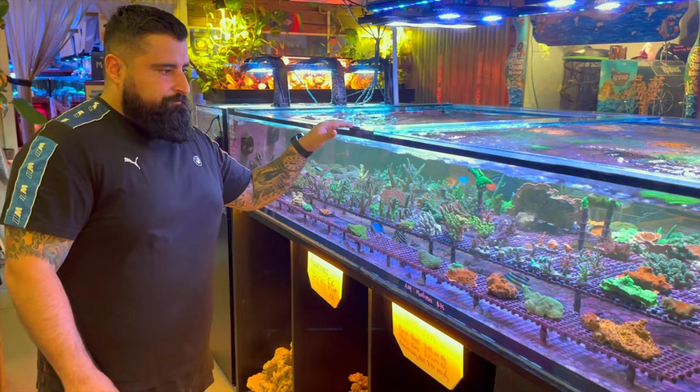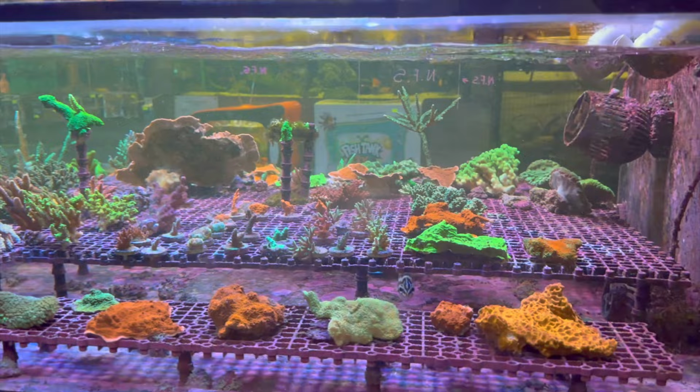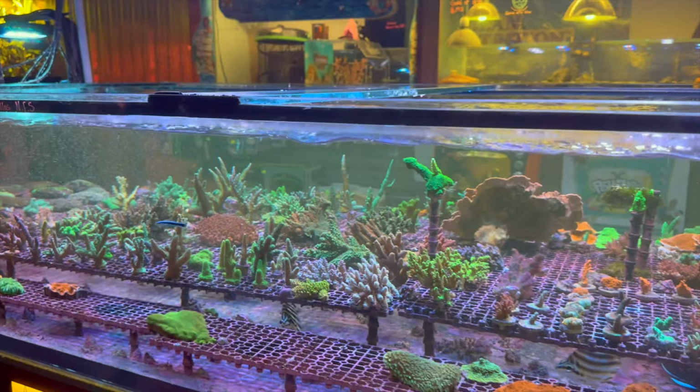Beautiful. And this is your SPS sale tank? This is where you sell your SPS. It's always been a frag sale tank or for big colonies. We didn't get any SPS this week, but we still got beautiful pieces. A pretty good supply there. I mean, there's no shortage. Normally it's frags. Very, very full. You've got heaps of frags and heaps of wild colonies.